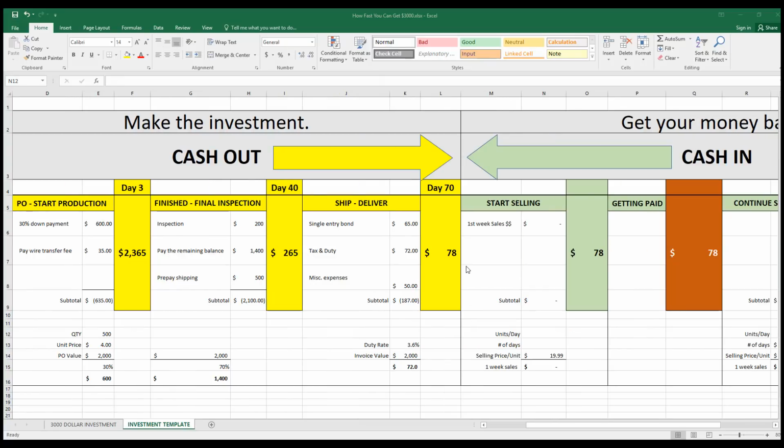If our product is received into Amazon warehouse on day 70, we are going to make our product listing go live. Now we're ready to make our first week sales. First, we have to decide how much we're going to sell this product for. We decided to sell it for $20 per unit, and now we sold 10 units per day for 7 days straight because the first 3 days we have done giveaway and promotion.